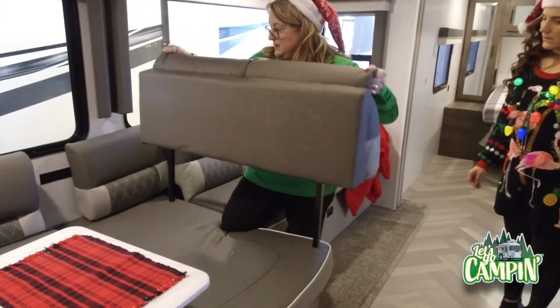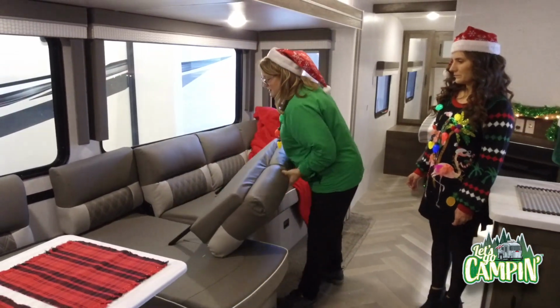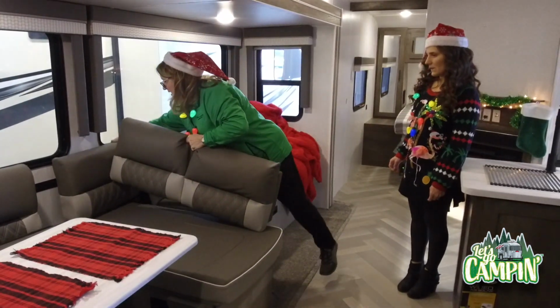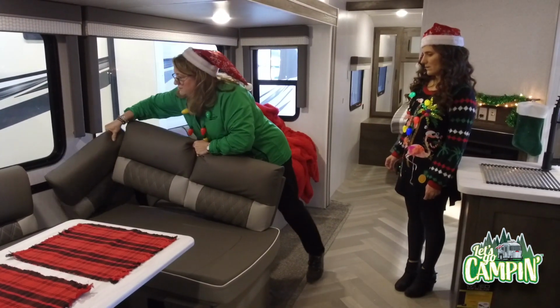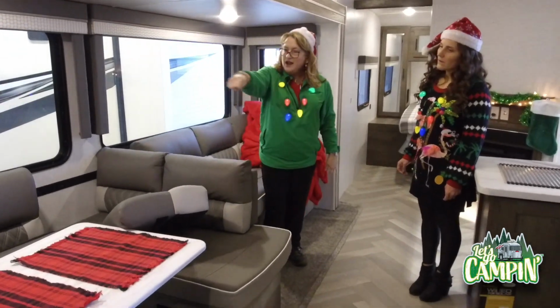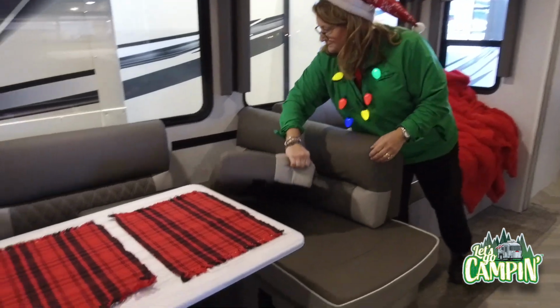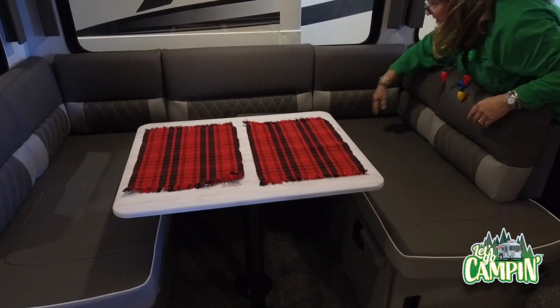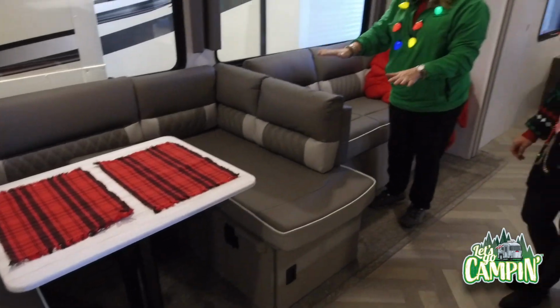All right. So I can take this and flip it around and seat it back down in here. I'm going to move that cushion and seat it back down in here, and now I have a U-shaped dinette. Oh, okay. Just like that. Oops, upside down. Or I can take this out altogether.